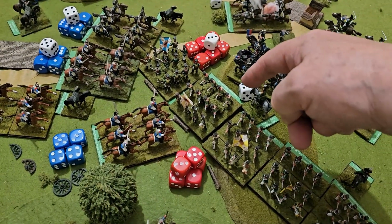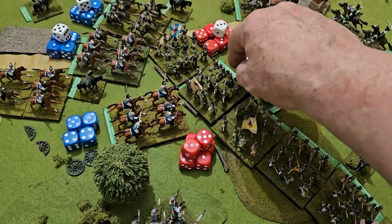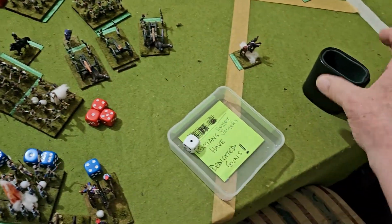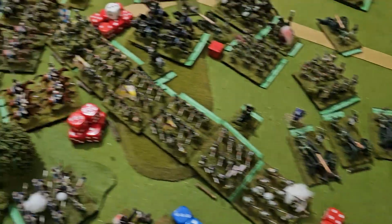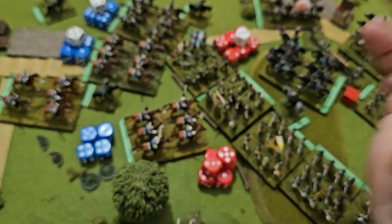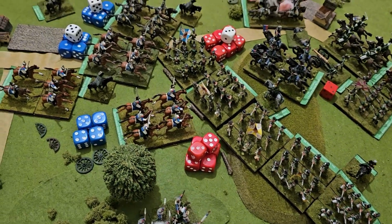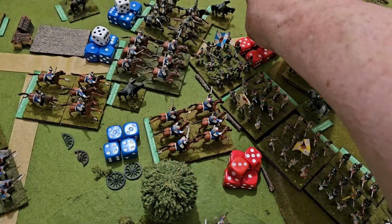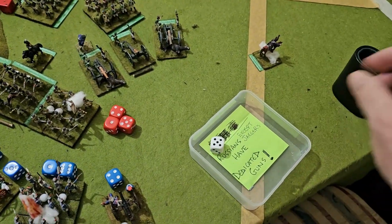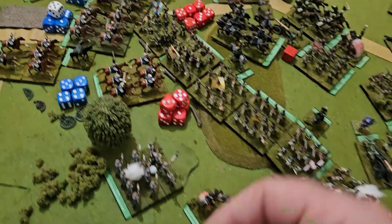Now, these chaps here have a morale of 5. I don't see they have any disadvantage in what's happening to them. So they've got a morale of 5, and they rolled and they're fine. Okay. These chaps here, they're not being hit from the flank because of their positioning. They're secure and all that sort of thing. And so they've got a morale of 5. Let's roll them up. They've just about made it. Right, okay. So everyone's morale is holding so far.